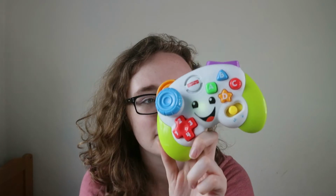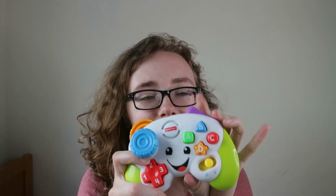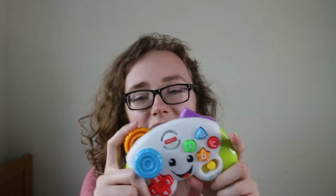And then it has two modes. It has song mode, and then 1, 2, 3, it's obviously counting. Orange, green, blue, green. It does different numbers, and then the music side. And again, she really likes this bit because it's clicky. And then this bit, probably her favourite bit is just this bit though.